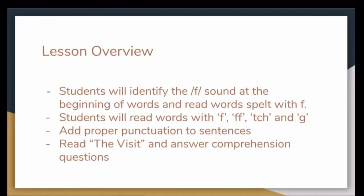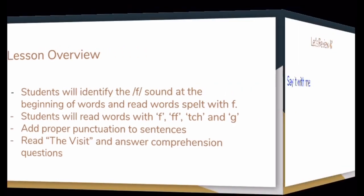Let's take a look at what we're learning. We will identify the F sound at the beginning of words and read words spelled with F. We will read words with F, FF, TCH, and G. We will add proper punctuation to sentences, and we will read the visit and answer comprehension questions.